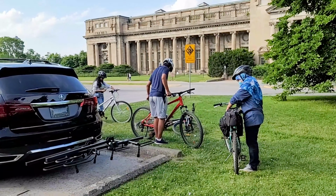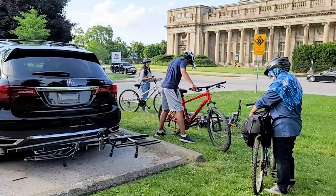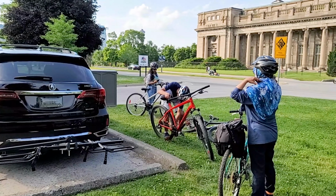We are at Niagara Falls today. Just brought our bikes to have a bike ride along the Niagara River and the Niagara Falls.